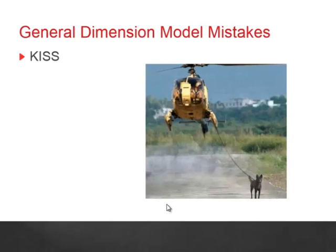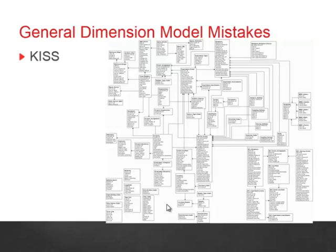Okay. General dimensional modeling mistakes. Getting late in the day. Keep it simple, stupid. Don't walk your dog with a helicopter. If I look at your model, and this is what it looks like, you did it wrong. I don't care how complex your business is. If a trained dimensional modeler can't come in and within an hour understand exactly what you're doing, you did it wrong. End of story. You did it wrong.